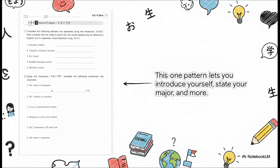And don't let its simplicity fool you. This little pattern is a powerhouse. With just this one structure, you can say, I am a student, my major is Japanese, or Mrs. Yamamoto is 25 years old. You're not just reciting words, you're making actual statements about yourself and the world around you.